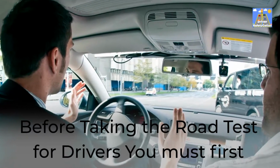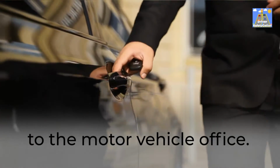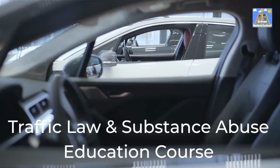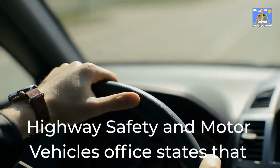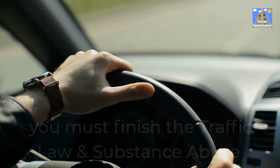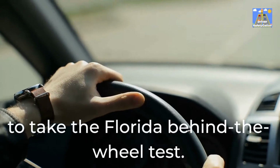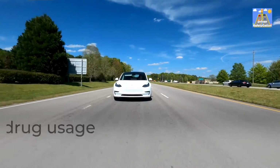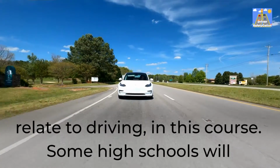Before taking the road test for drivers, you must first finish a few stages of preparation before going to the motor vehicle office. Traffic Law and Substance Abuse Education course. If you've never held a valid driver's license before, the Highway Safety and Motor Vehicles Office states that you must finish the Traffic Law and Substance Abuse Education course, TLSAE, before you're even qualified to take the Florida Behind the Wheel test. You will learn the fundamentals of traffic laws, safety procedures, and drug usage issues, particularly as they relate to driving, in this course.